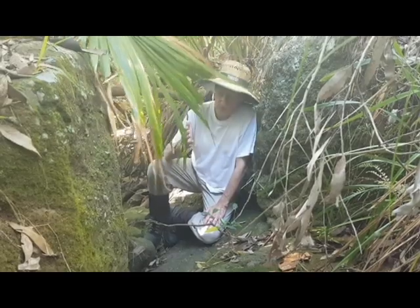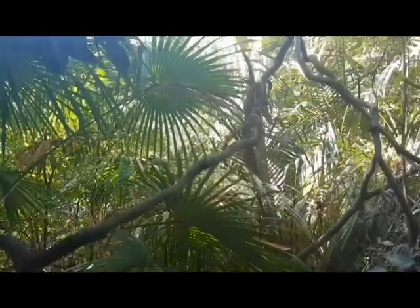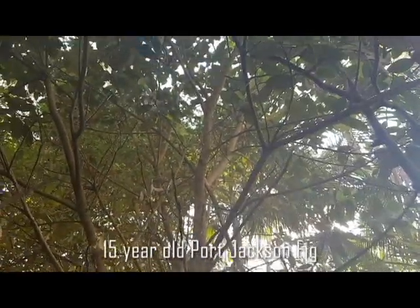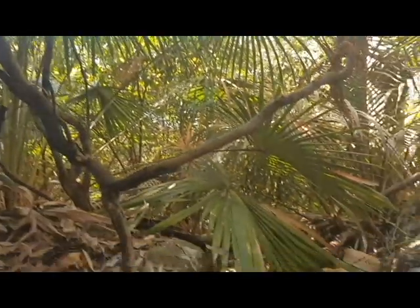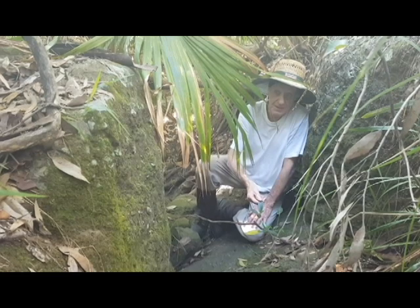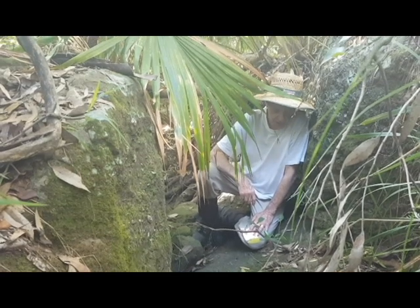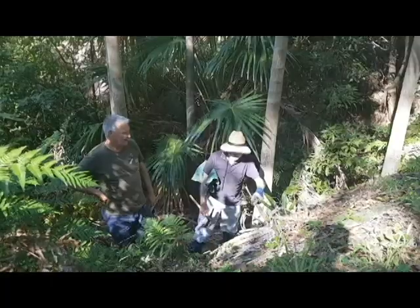Now above us, which will be a bit hard for you to see in any photography, is a 15-year-old Port Jackson fig, right, which is up at the top. And down here, we have one of its little babies growing in a classical Port Jackson fig way, in a crack in the rock, and it's going to end up in probably 10 or 15 years time being as big as its daddy.